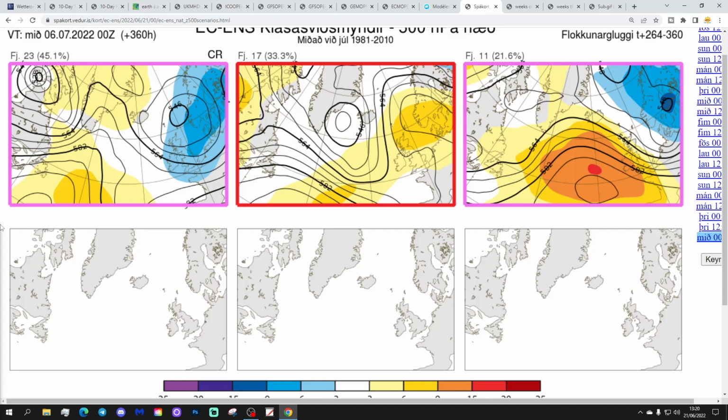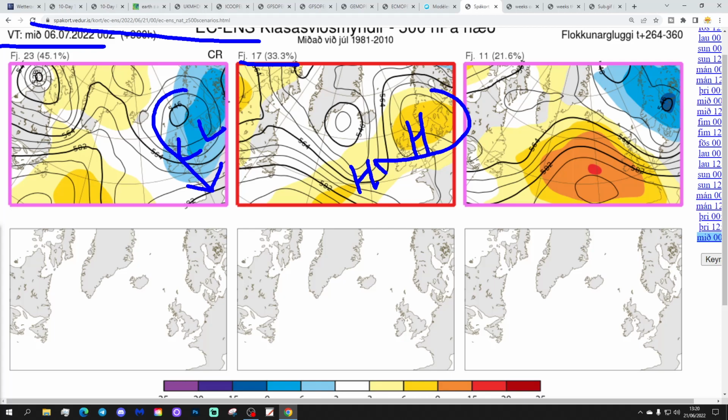In 2 weeks' time, these are the options that we've got, and it's going to get to the 6th of July. 23 members of the ECM ensembles with low pressure over to the east of the country, unsettled and cool with that. Winds will be coming in from the north. There'll be showers and longer spells of rain. 17 with a ridge from the Azores into west of Europe. So that's going to be a drier, warmer option. That will actually bring in a wind off the continent. So that could be very warm.